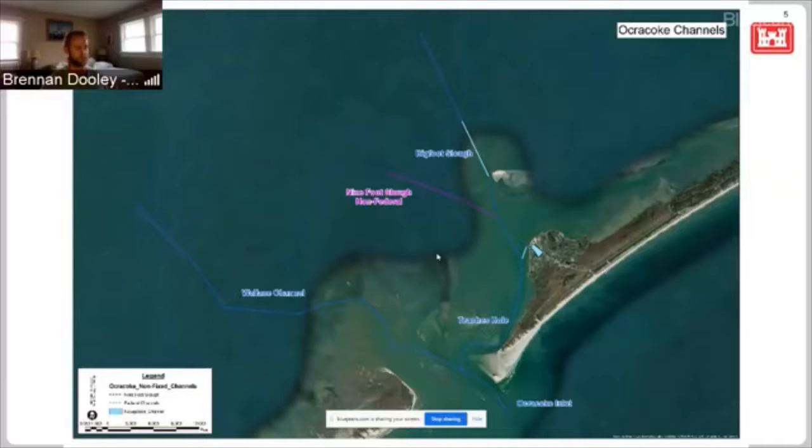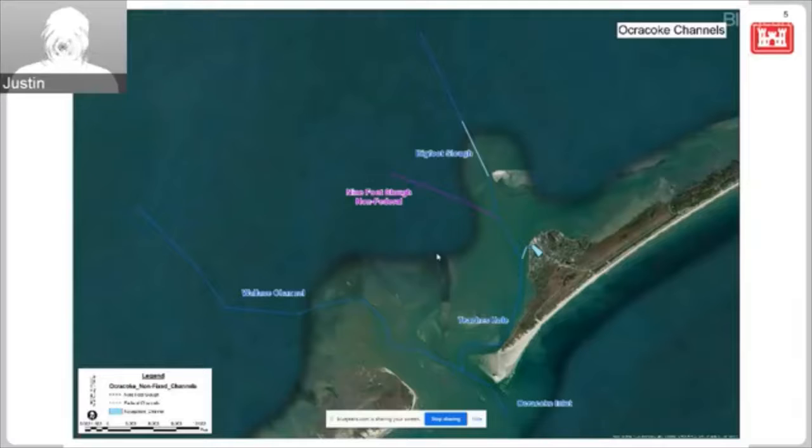I mean, sandbagging, what we on Ocracoke call is bird crap. I'll be polite. Bird crap island. I don't know if it has any other name, but obviously sandbagging that and getting a pipeline dredge is all contingent upon funds. Yep. Understood.